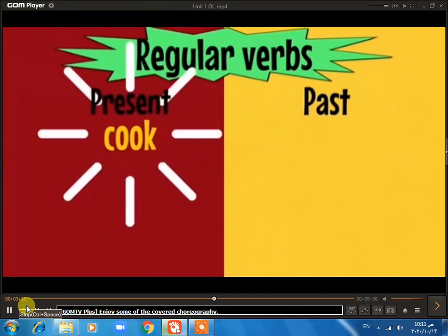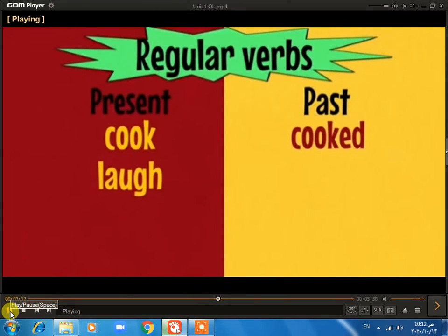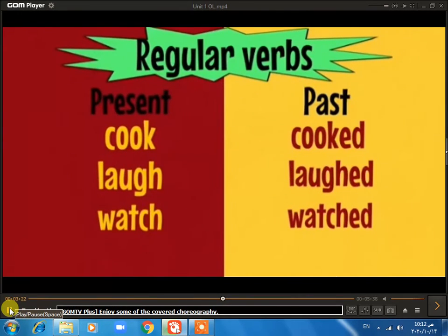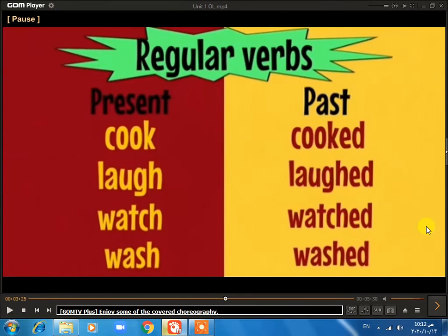Present, past, okay. This is the present column and this is the past section. Laugh, laughed, of course. Watch, watched. Wash, washed. Okay, these are the regular verbs. As we know, to put regular verbs in past form, you need to add D or ED to the verb. Like we see, cook, cooked, laugh, laughed, watch, watched, wash, washed.